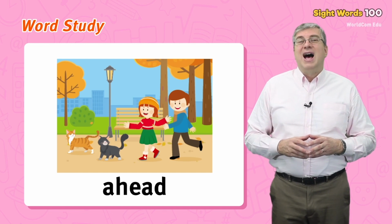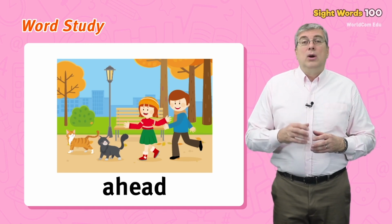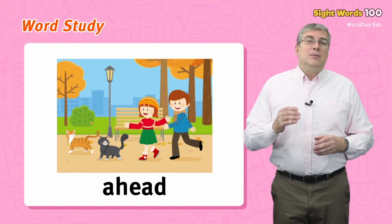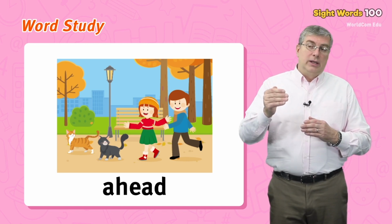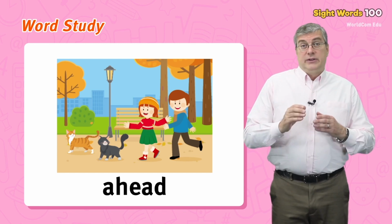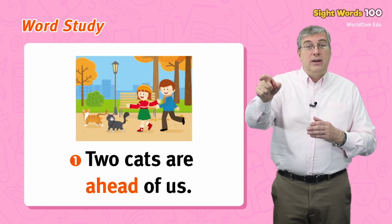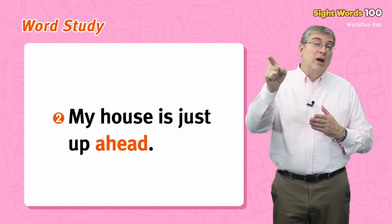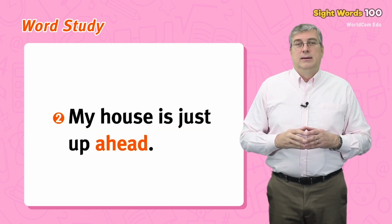Next, we have ahead. The word ahead describes a location. It means that something or someone is in front of you. For example, two cats are ahead of us. Or, my house is just up ahead.